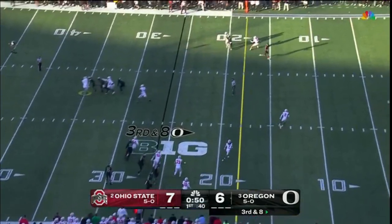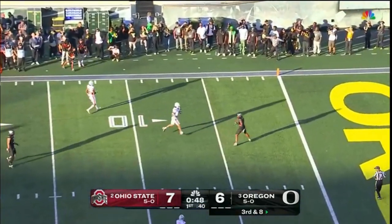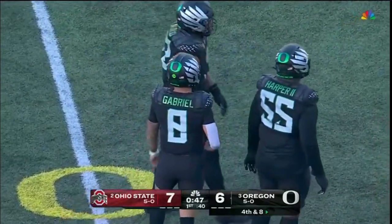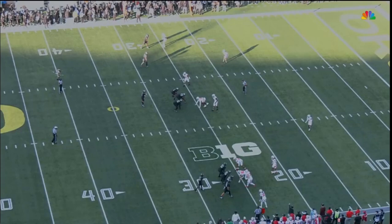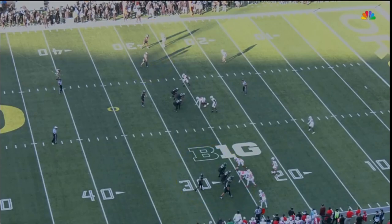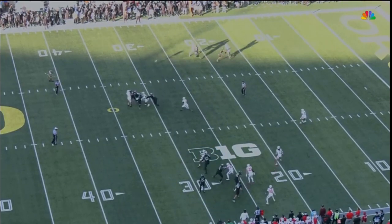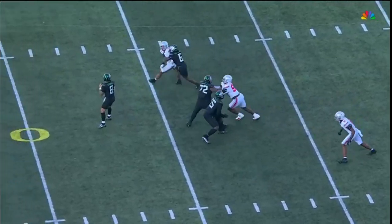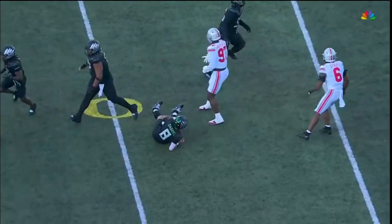And they will run it. Lob it to the sideline, and nobody's home. Put it in the direction in between both Ferguson and Holden. Oregon, funky formation here. Will Stein, he's only got two guys over here, but whatever the route was supposed to be, there's a miscommunication. You've got to get rid of this ball quick. And obviously not on the same page between Dillon Gabriel and the outside receiver.